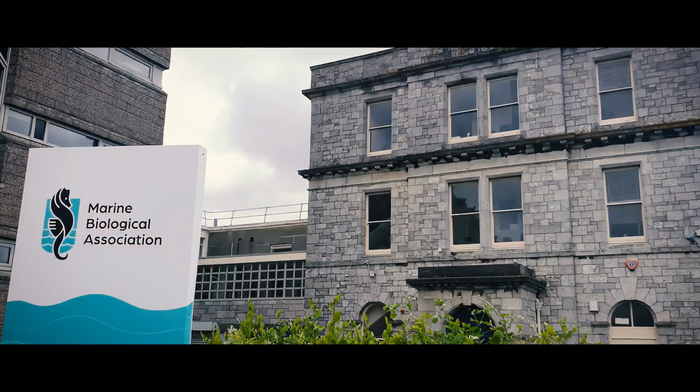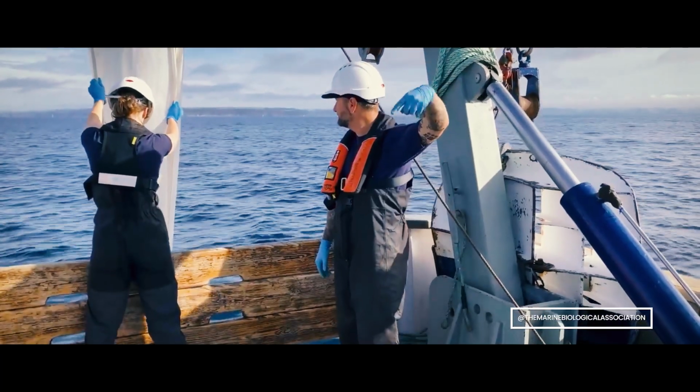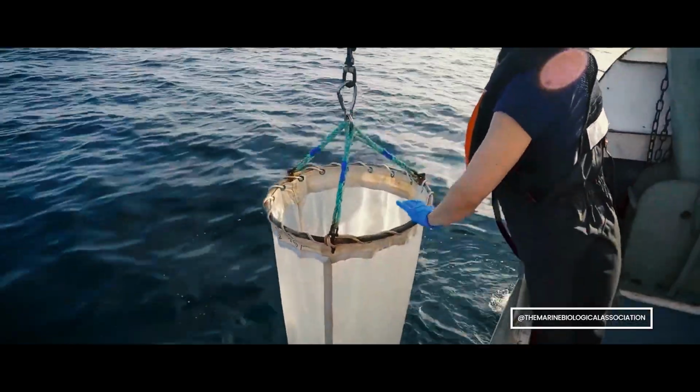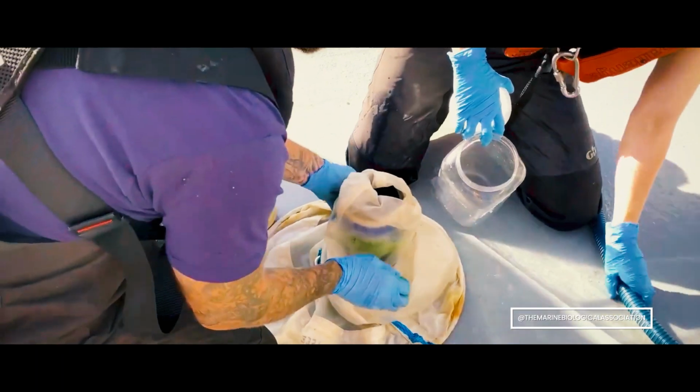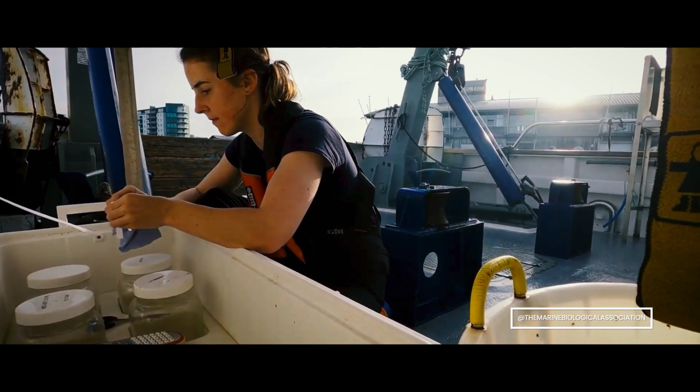And we also take them away on residential field courses where they get much more of an in-depth experience of a lot of different scientific practices. One of the trips we take them to is the Marine Biological Association in Plymouth. During this field course, they get to spend time on the research vessel, and they go out and do plankton surveys, they do fish trawls, they do an awful lot of boat-based surveying work.